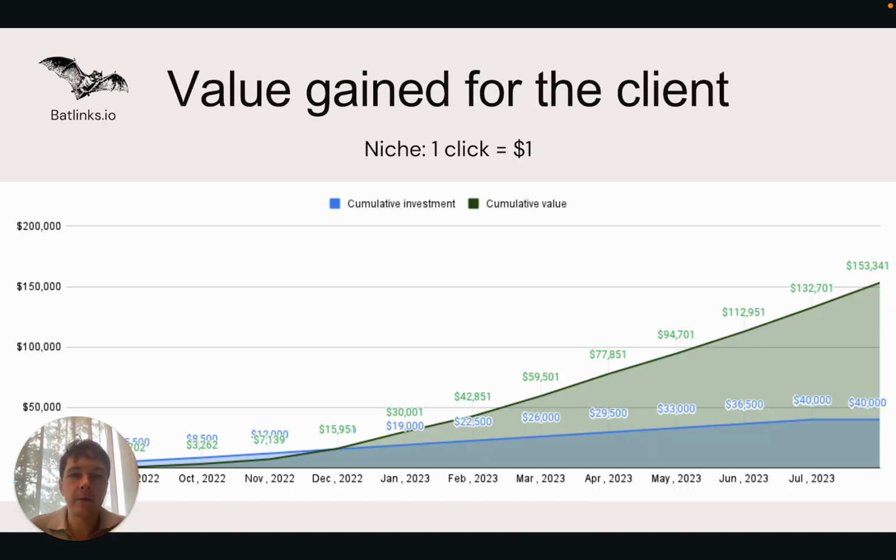I also tried to calculate some things here, like the blue lines are the cumulative investment. So how much money they have total invested up to that month in building backlinks. So as you see here, like this is by the end of August. They had invested 40,000 into links, but they had received over 150,000 in paid ads or in traffic value compared to paid ads. Although this traffic is worth way more for them than the traffic value, because they are also buying paid ads and they are paying the $1 and they're still getting an ROI on it. I'm just comparing it to paid ads.